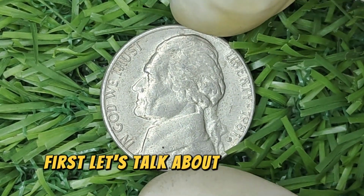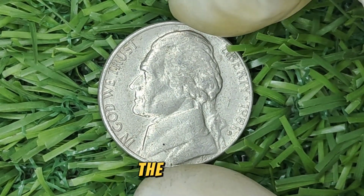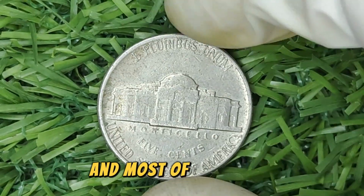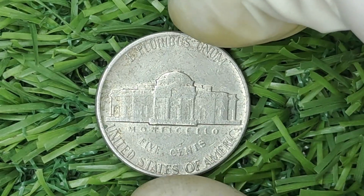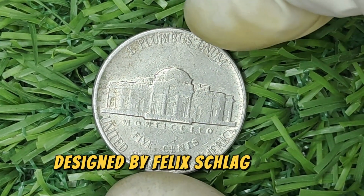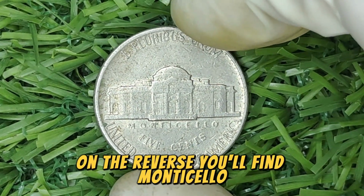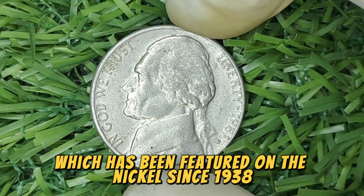First, let's talk about the history behind the 1981 D Jefferson Nickel. The U.S. Mint produced this coin as part of the regular circulation, and most of the 1981 D nickels are still in circulation today. It features the iconic portrait of Thomas Jefferson, designed by Felix Schlag, on the obverse. On the reverse, you'll find Monticello, Jefferson's home, which has been featured on the nickel since 1938.